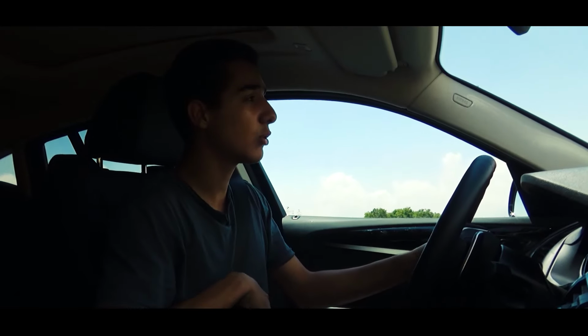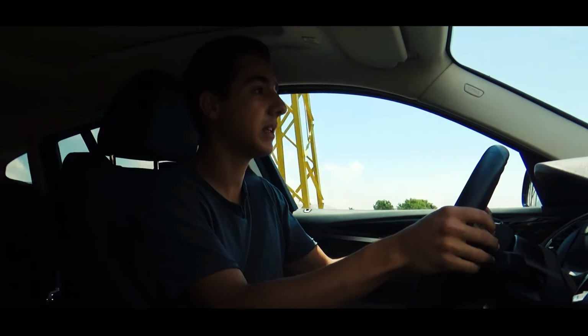Now I have a straight road right here. We'll try and accelerate the car. We're gonna put it in Sport and then downshifting.